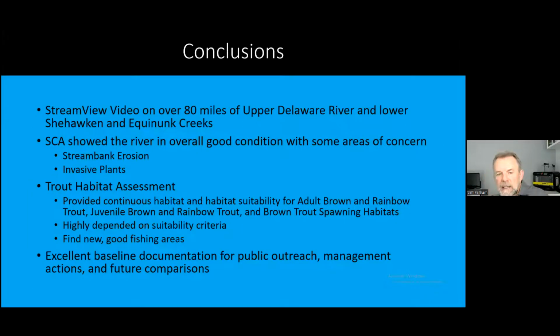So in conclusions, we did capture over 80 miles of stream view video and HDSS information on the upper Delaware River, the east and west branch, and all the way down to Callicoon on the main stem, and then Shahawken and Equinunk Creeks. We did the stream corridor assessment, looking at stream bank erosion and invasive plants as the primary issues. The trout habitat assessment, providing continuous habitat and habitat suitability for adult brown and rainbow trout, juvenile brown and rainbow, and brown trout spawning habitat. This is highly dependent on suitability criteria.